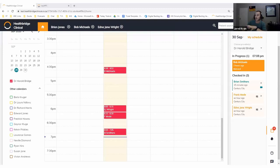So just by way of a tour, what you're looking at now is the Healthbridge Clinical EMR landing page. As the doctor, when you log in, you can get a sense of your day. You can see your calendar, you can see the patients that are scheduled for the day. You can see who's checked in, so effectively who's in your waiting room. You can see Brian is there, 15 minutes ago.